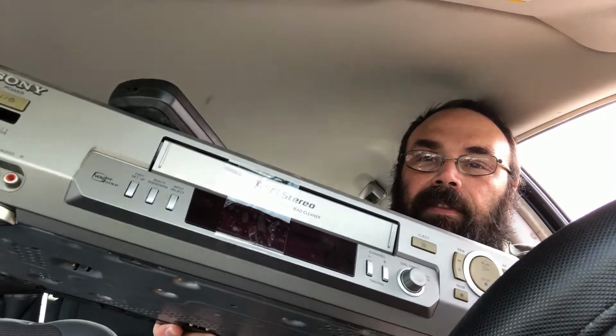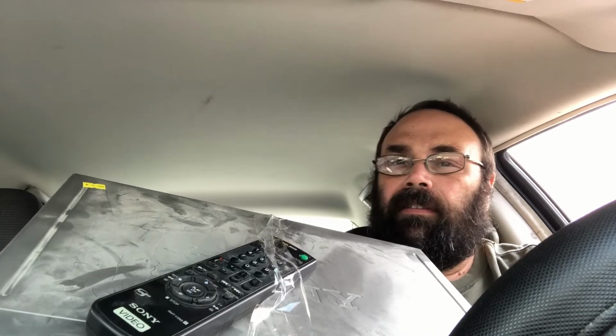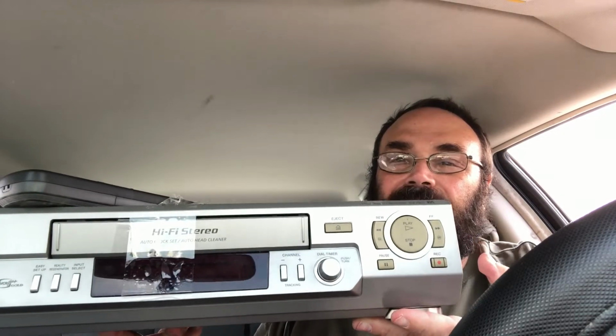They put the tape over the thing so I couldn't test it, but it did have a remote and it did have lots of dust, so the dust is never good. But it's a Sony. I figured take a gamble at it, because if it doesn't work, I might be able to sell the remote for $5 at least to get my money back.